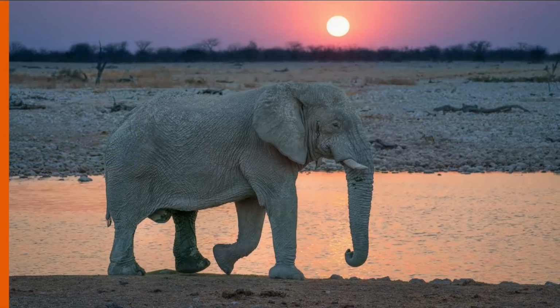Learn to anticipate the moment. This is an African elephant taken in Namibia in Etosha National Park. What happened is that I showed up to this watering hole and I saw this herd of elephants coming. I looked over and I saw the sun was beginning to set. And then for about 15 minutes, I just sat there with a really stupid smile on my face because I knew what was about to happen.